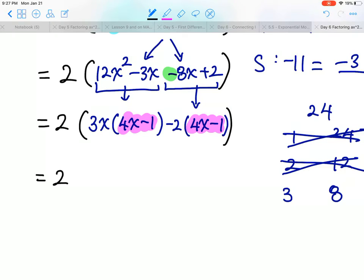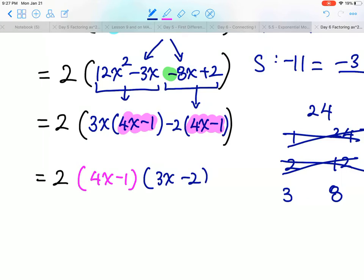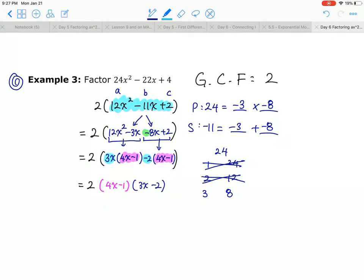So then this becomes 2 times 4x minus 1, and then you have 3x minus 2 from outside over here, right? So then we are fully factored. Okay? So please do the common factoring. The reason why we do common factoring first is it makes our numbers much smaller in terms of the product. Think of it this way. If you didn't do the common factoring to begin with, your product becomes 24 times 4. That is 96. Sometimes the number gets even bigger than 96. 96 already is a large number to find, right?